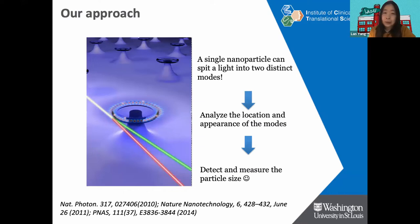And we did it. Actually, 10 years ago, in 2010, we already published this work in Nature Photonics, showing this tiny sensor sitting on a wafer. This is just an illustration showing that if a single nanoparticle lands on the sensor, this laser beam will split into two. When I say the laser beam splits into two, that means the laser changes color into a different color. And we just need to use a spectrometer, the detector, to analyze the location and appearance of the lasing mode on the spectrum. And from the spectrum, we can quantitatively analyze the particle size.